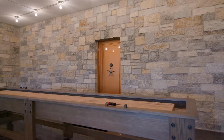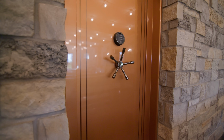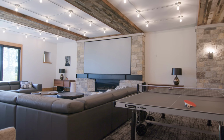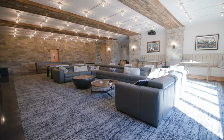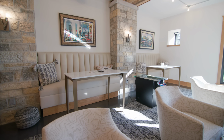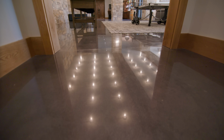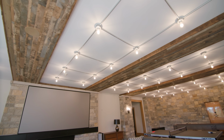The vault door, set into a massive stone wall, becomes sculptural art with its simple copper penny finish. A gas fireplace and a huge screen create a true game day or movie night setup. Seating is divided into 3 zones: a large sectional at the center, built-in seating with tables along the back wall and oversized swivel chairs for flexible conversation. Polished concrete flooring grounds the space, while industrial-style lighting completes the look.